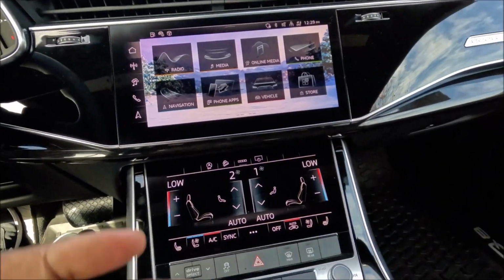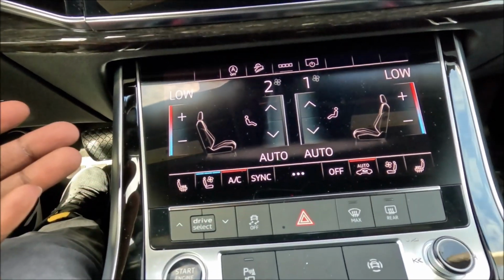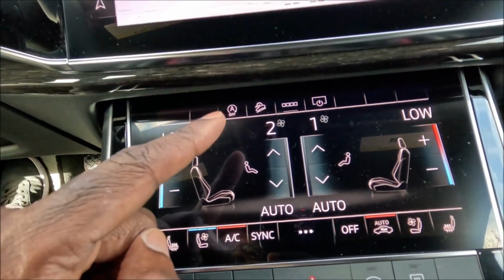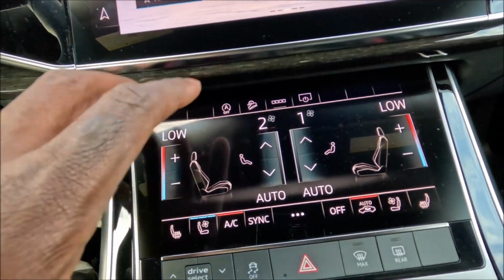Now you guys will also see down below, we do have our HVAC controls down here in this screen as well. So dual zone, you guys will see the heated and ventilated seats down here as well. You guys will see your start stop button, hill descent, and you can also power off your whole screen when it comes to this screen down here.